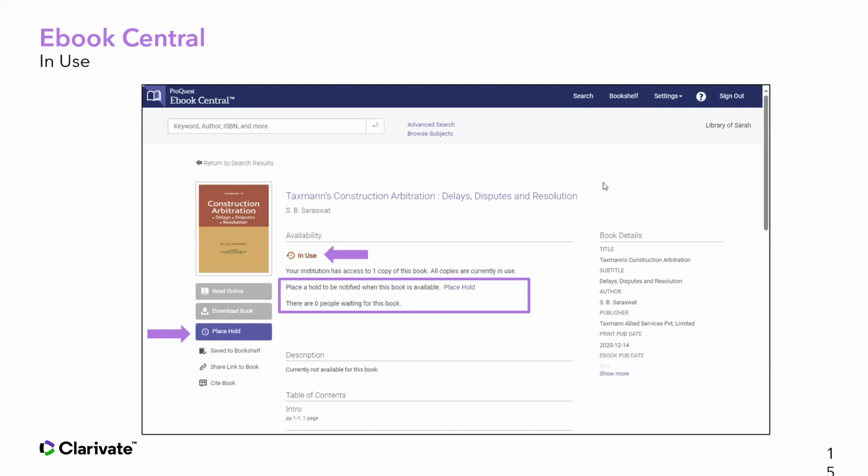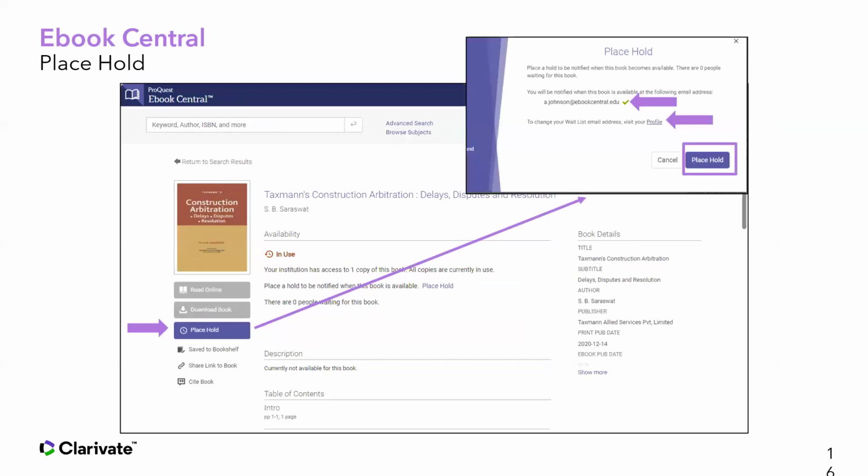So we're going to click on place hold. If the user is not currently logged in, they're going to be prompted to log in. Then a pop-up window is going to display asking them to confirm their waitlist email. It will also give them the option to change that waitlist email, and a link to click on the profile link or to continue to confirm the hold by clicking on place hold. It does prompt them to make sure that they definitely have a waitlist email in there, that they are still using, and that it's correct.